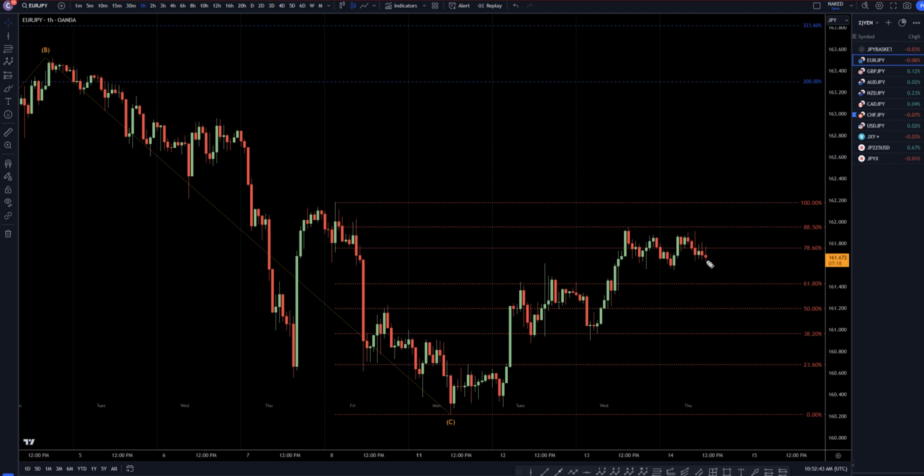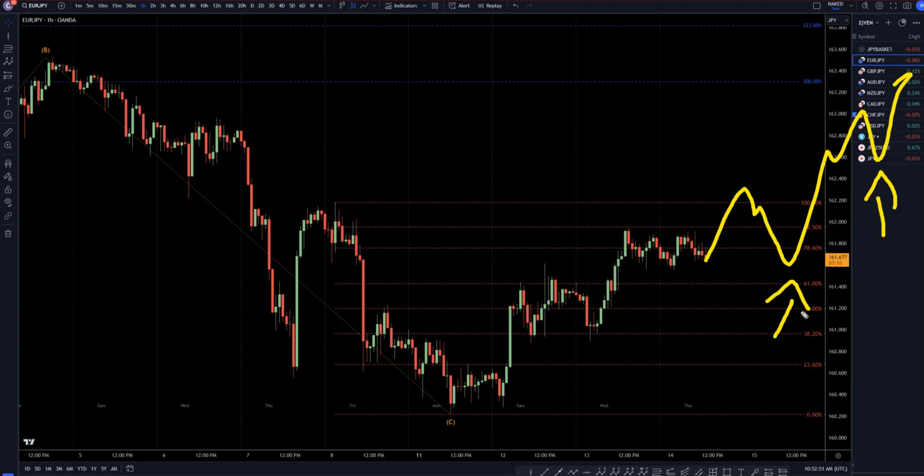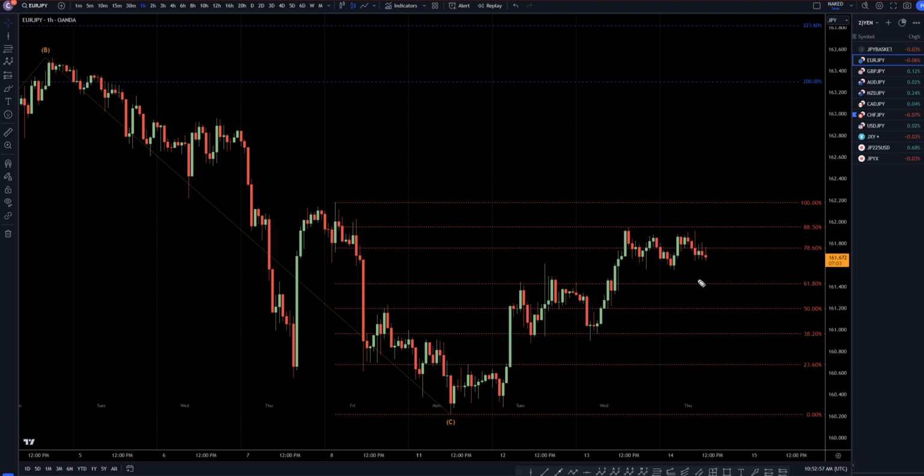And if that is the end of a wave C, then yeah, there's going to be pullbacks along the way. But like I said, the best money to be made is definitely going to be looking for longs at the end of these pullbacks for the continuation of the uptrend. So I would definitely primarily be looking for longs unless we had some very significant break of structure to the downside, which we definitely do not have as of yet.